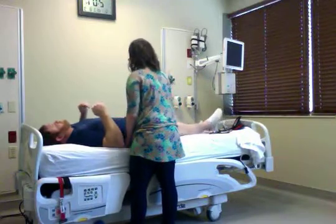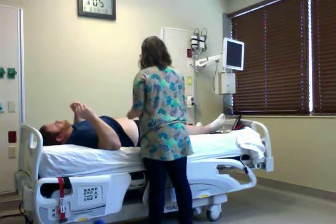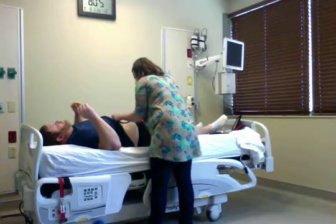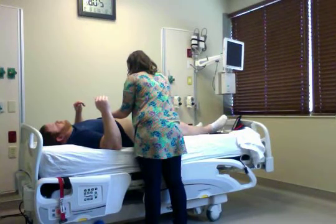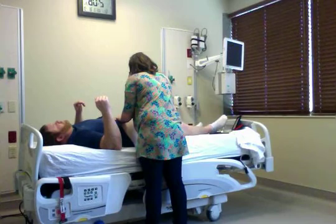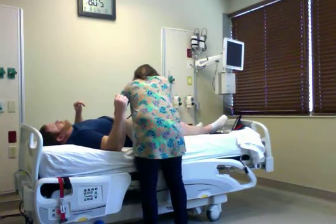First thing you want to do is inspect to make sure that the abdomen is equal on all sides. You don't see any scars or any swelling, any masses noted. Then you're going to auscultate in all 4 quadrants. Bowel sounds are normal, active. Then you're going to switch to the bell of the stethoscope. You're going to listen to the aortic, the iliac, renal, and femoral pulses.